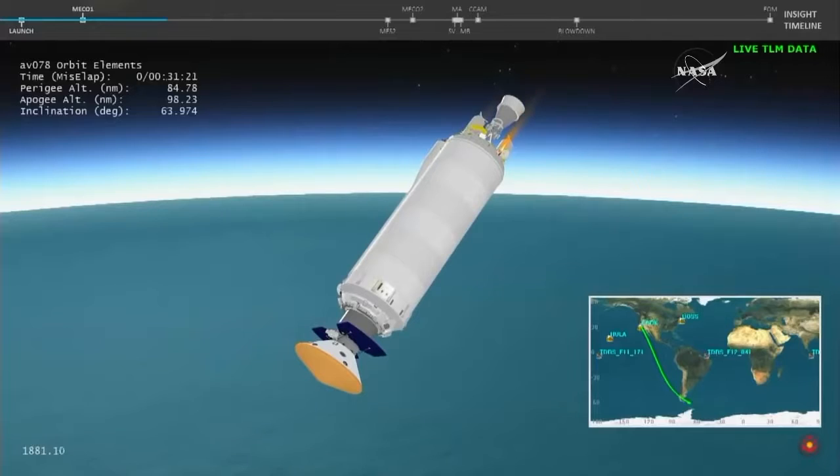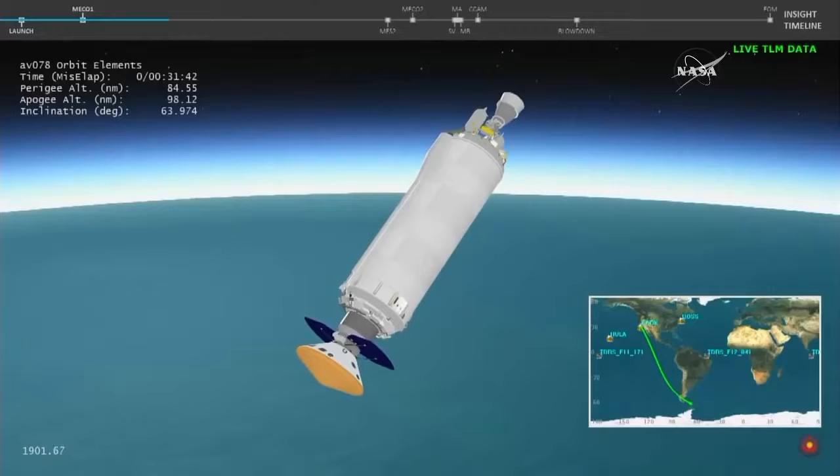The RL-10 engine ignited for the first time and did its burn and is now shut off, and we're in a coast phase. As you can see from the bottom right of your screen, we're traveling just over the southern tip of South America, and this first burn was the first of two that we'll do. The second burn will put the spacecraft in the proper trajectory, and it will coast for about 9 minutes after completion of that second stage burn, and then it will release the InSight spacecraft, and then a few moments later release the two Marco spacecraft at the bottom.